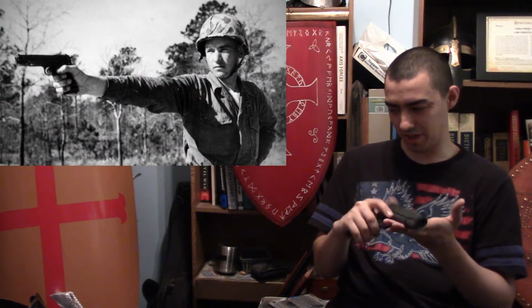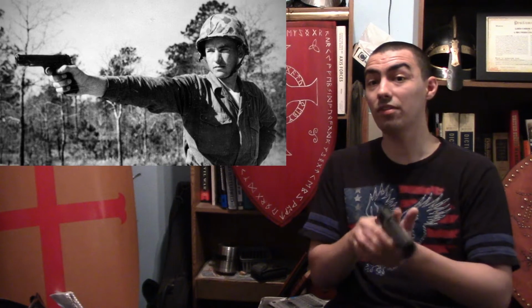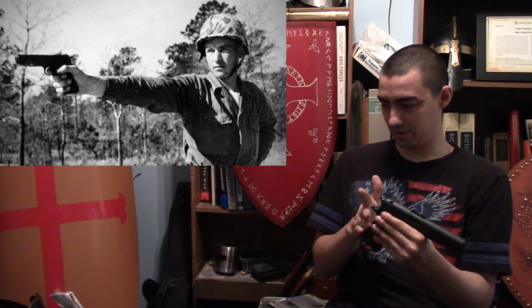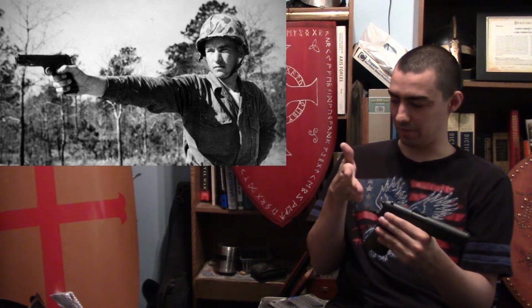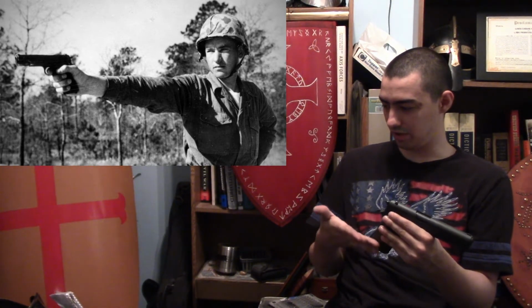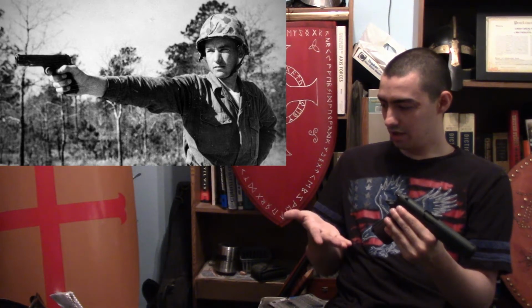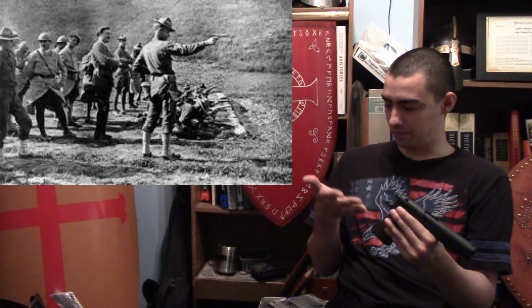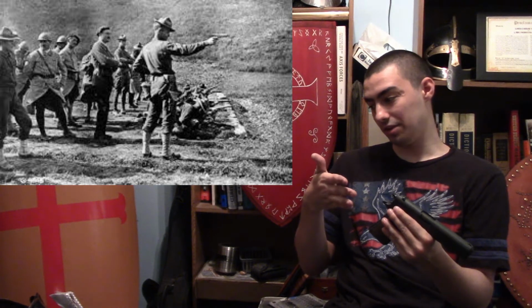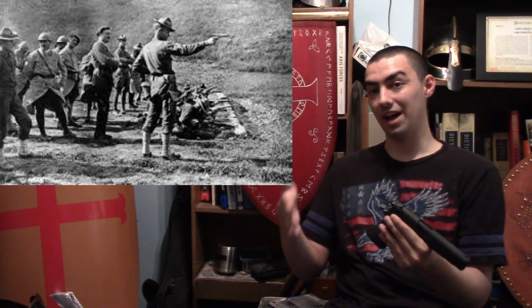Its mass is, I want to say, 39 ounces empty, and its length is 8.5 inches, though it depends on which design, because there are multiple barrel lengths, such as the government model, which is about 5.03 inches, the commander model, which is I want to say around 4.25 inches, and then there is the officer model, which is 3.5 inches.